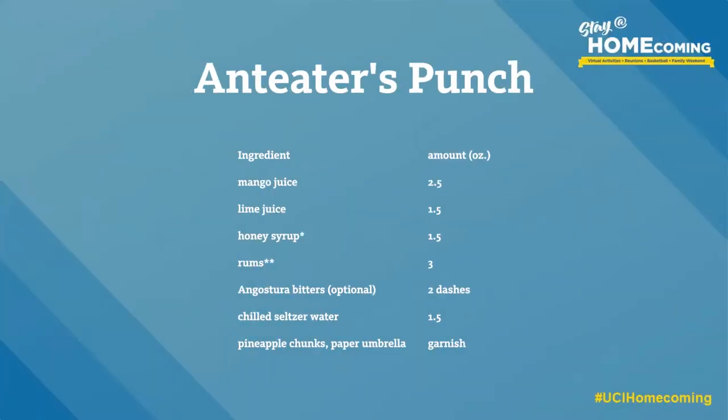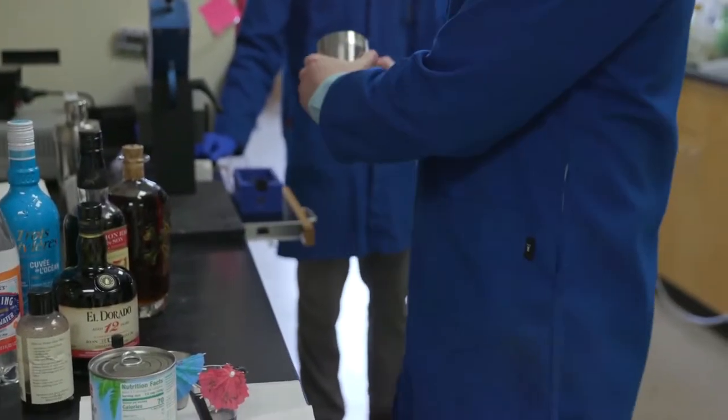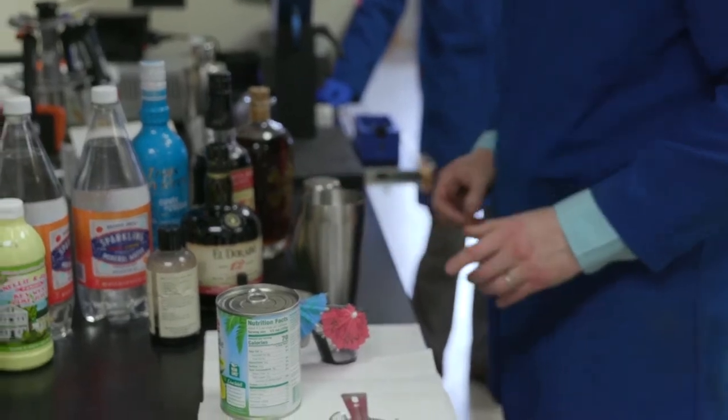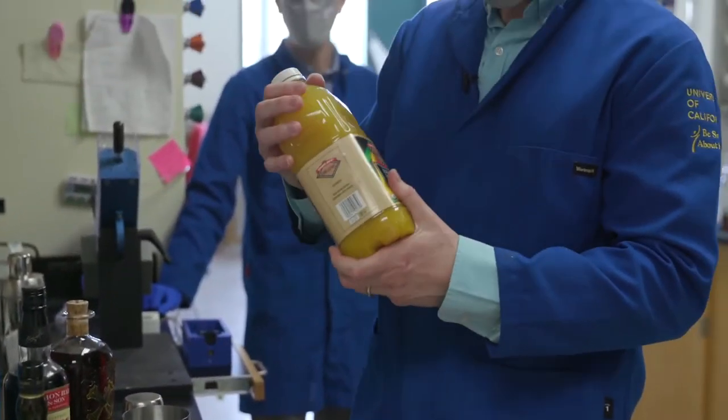Okay, enough introduction. Let's get to the real stuff, all right? Who's ready to make cocktails? You guys ready? I'm ready. All right, let's do it. Let me see. So the first ingredient is mango juice. I'm going to make one of these in my shaker, and then we're going to use this thing over here to cool it down. So I like cocktails that start with a nice mango juice.